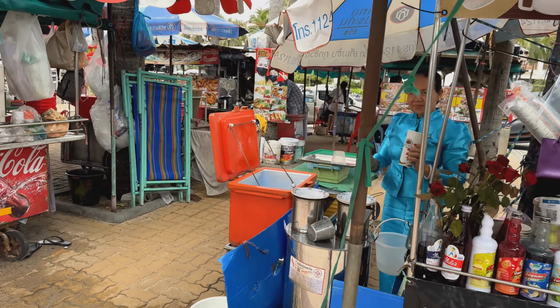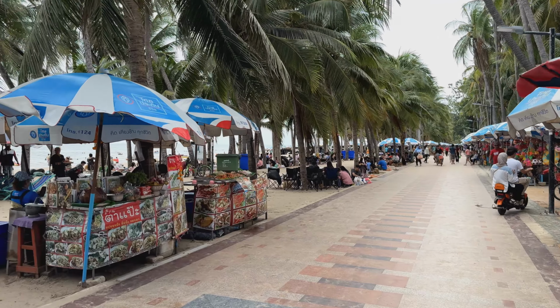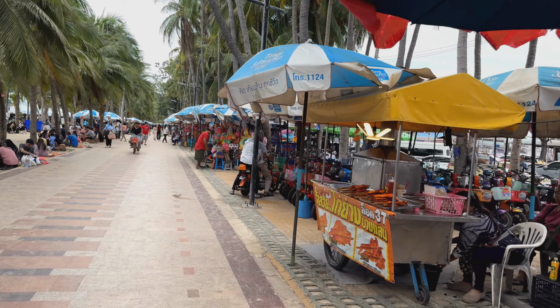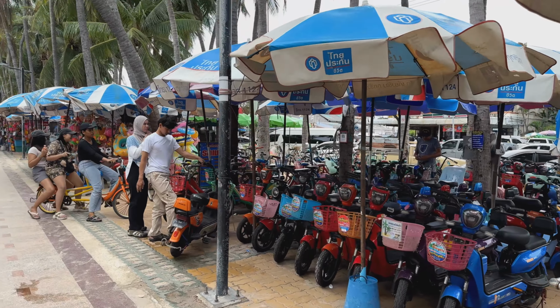Making some smoothies here. You get the shaved ice. It's great fun. And a lot of people rent these little electronic scooter things, and they buzz up and down the little boardwalk here. Lots and lots of seafood. And then here you can rent these little scooters. I have no idea how much they are, but people do it.